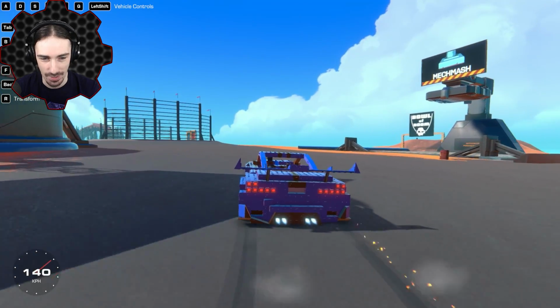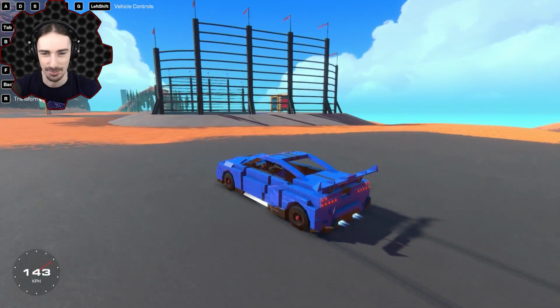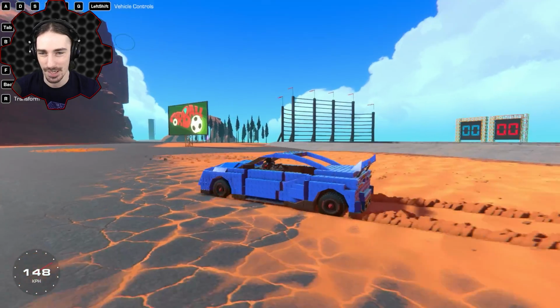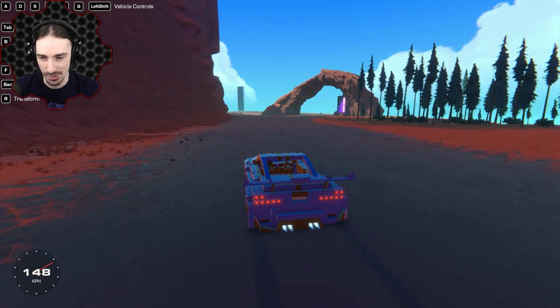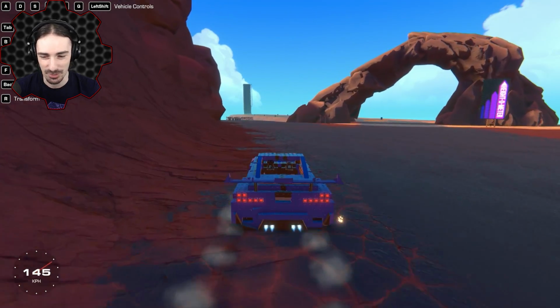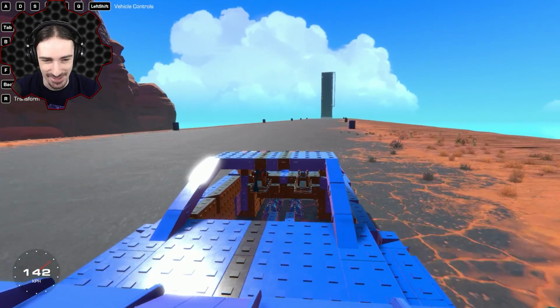We got some nitrous as well, and that's actually perfect how the exhaust comes out in the back like that. It looks really realistic. Doesn't have the biggest effect. Let's see actually what is the effect that we have here. All right, so without nitrous, I'm at 146, and then with nitrous, oh yeah, 149. 3 km/h difference.